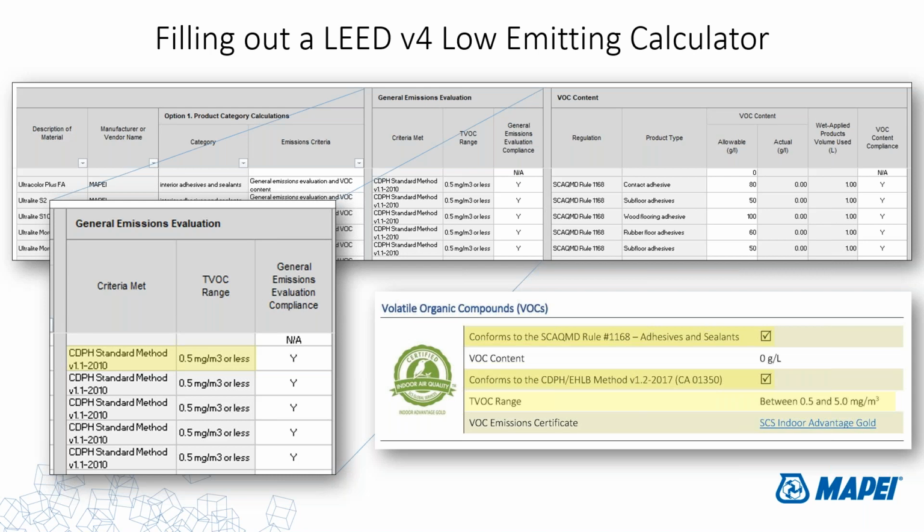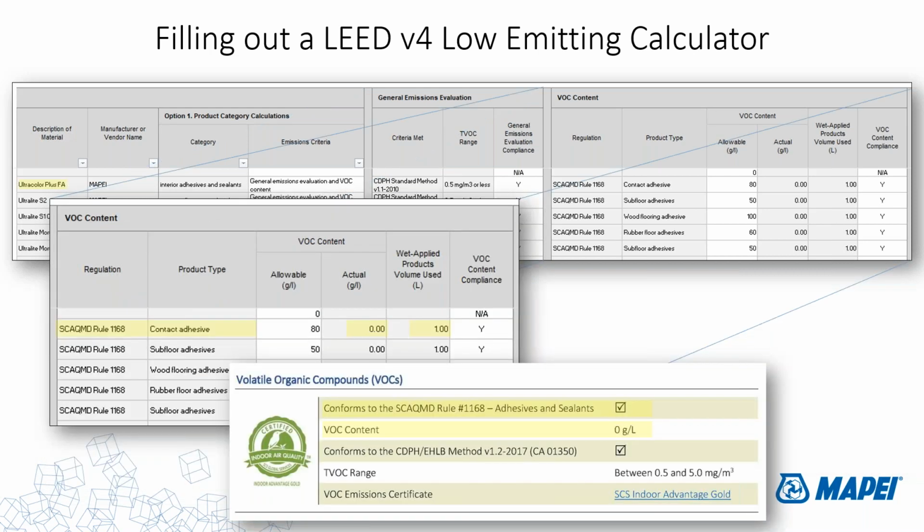You also have to provide backup documentation for any VOC claims. So there's a link to the CDPH compliant certification, which can be found by clicking on SCS Indoor Advantage Gold.